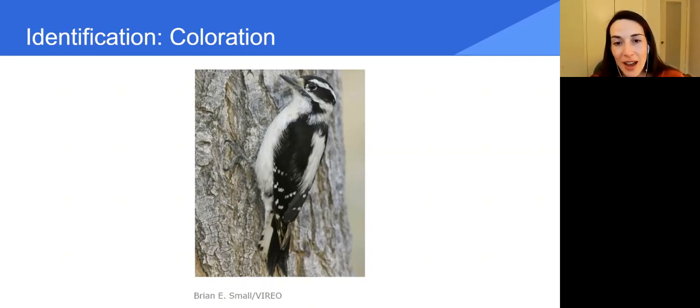It's got a white eye ring. Yeah, so it's got a partial eye ring, I would say. Sometimes birds have eye rings that go all the way around. And this one, it looks like we've got sort of a partial white around the eye. But yeah, that's a great observation.